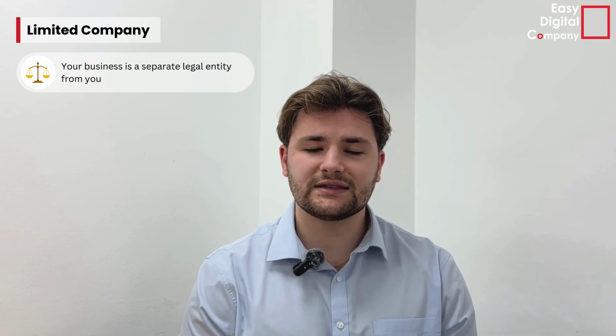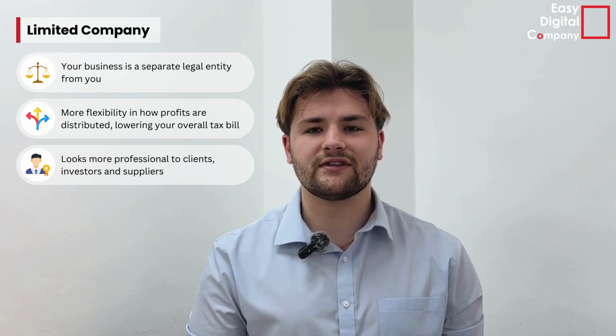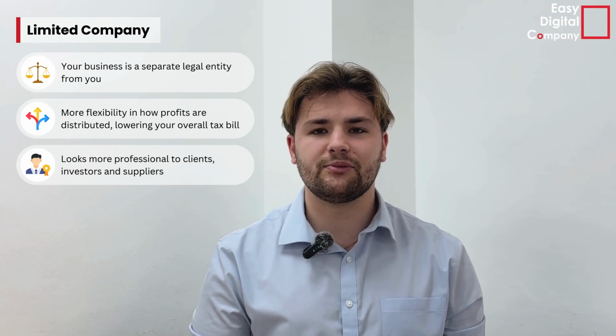Another benefit is the tax advantages. Setting up as a limited company means that you have more control over how the profits are distributed within your company. Therefore, you can pay yourself a mixture of salary and dividends, which is more tax efficient than paying income tax. A limited company also looks more professional to investors, customers, and suppliers. Many businesses would prefer to work with a limited company as it provides them with confidence that they're dealing with a legitimate and structured business.